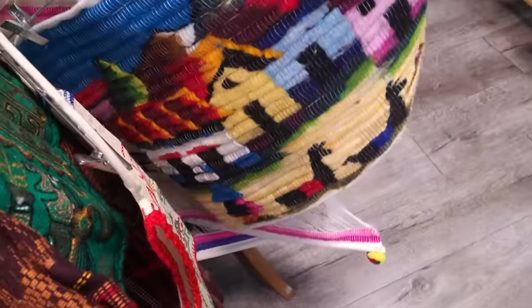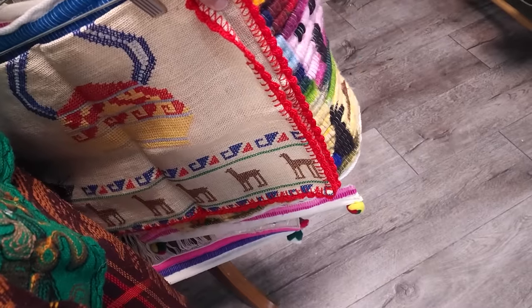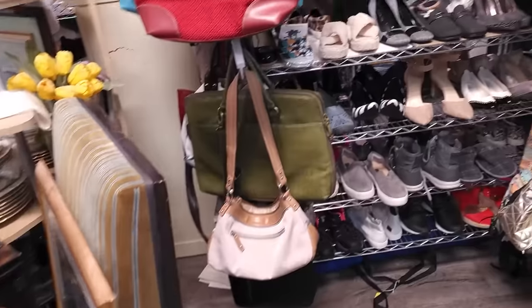We've got some little rugs. I think that's Peruvian. That's got llamas. I don't know too much. Ooh, that's kind of cool. These are all really, really cool, but I'm not going to pick those up today.